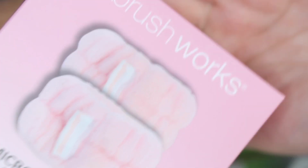Day 9. This is from Brushworks. These are the microfiber wrist wash bands. So these are the things you put on your wrist, so when you're washing your face you don't get water running down and stuff. I feel like it's a nice idea and I do really like it. I just feel like I'm too lazy. I just know myself, I'm not gonna pop my little wristbands on before I wash my face. I'm just not. So I like that these are in here. I feel like they're cool and definitely useful, but I just know me.